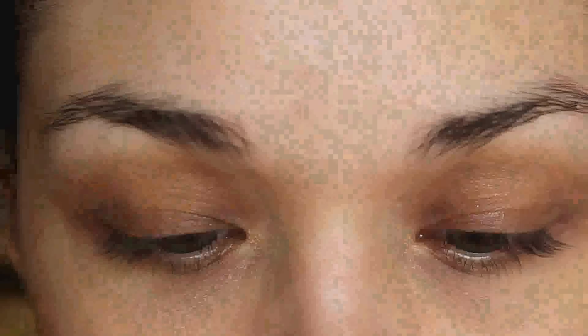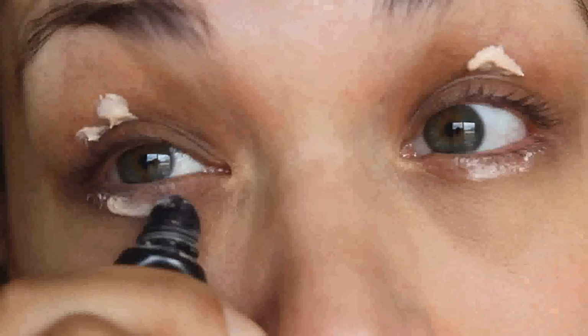Start off as usual, priming the eyes, all over the lid to brow bone, as well as the lower lash line. You could use whatever primer you like. As usual, I am using the Lorac Behind the Scenes Eye Primer. This just happens to be my favorite at the moment.